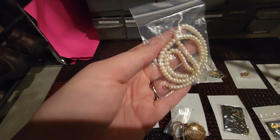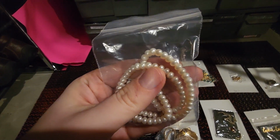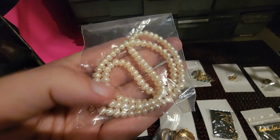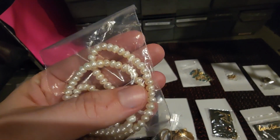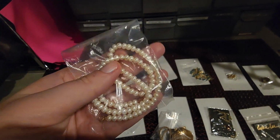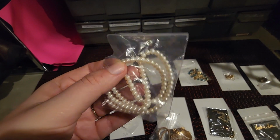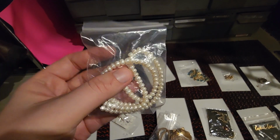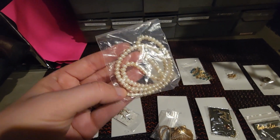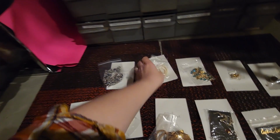So here is a stunning pearl necklace. This is genuine pearl, and they all look to be even and lovely, and it is marked 10K gold on the clasp. The only thing that maybe is detracting from the value a little bit is that it's not hand knotted, but I did take an offer of $35 on this, and I got it in a Shop Goodwill lot for less than $1, but simply gorgeous.